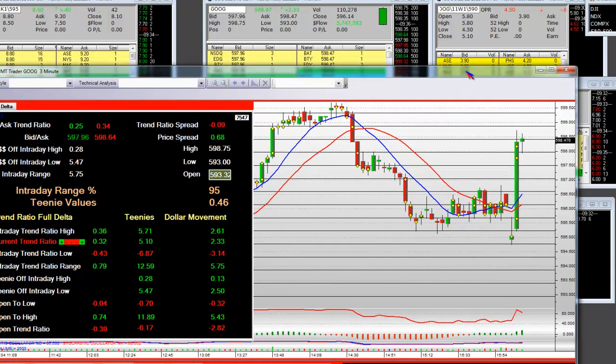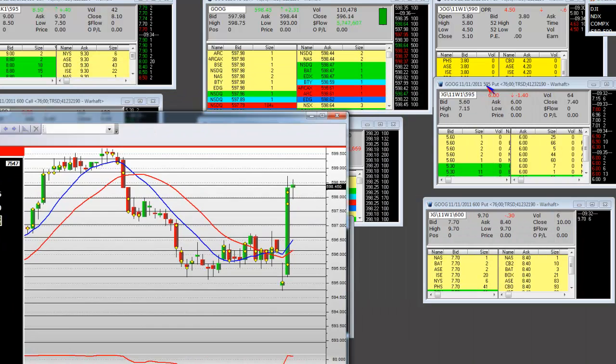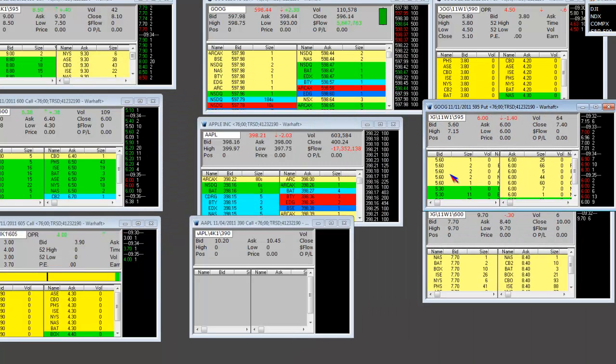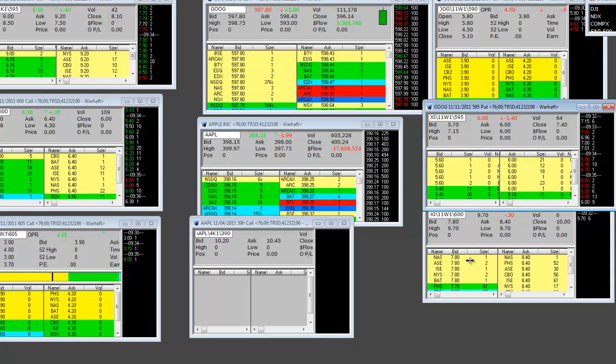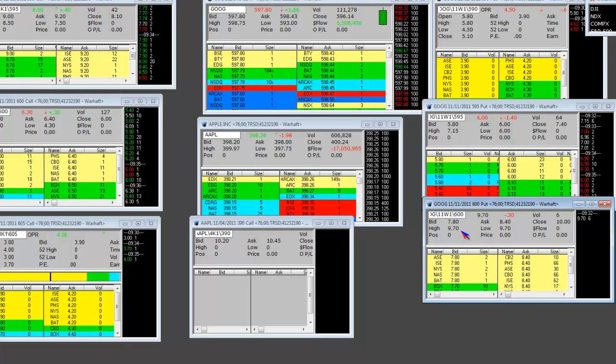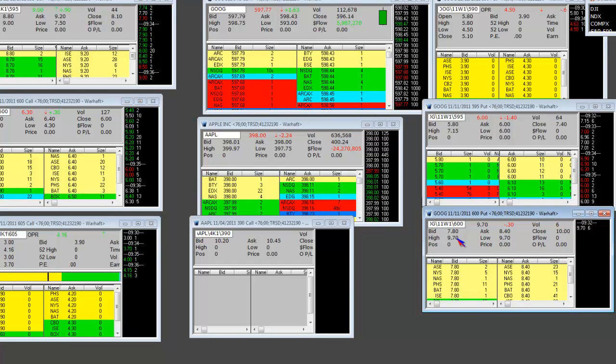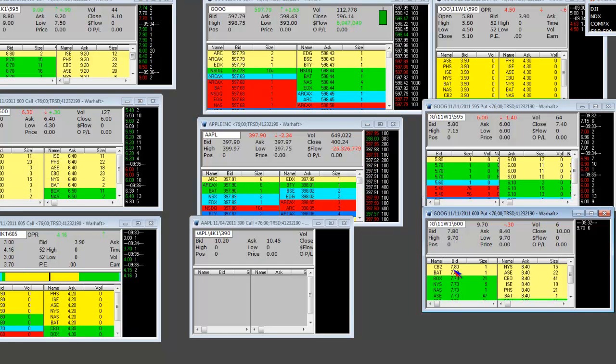Now watch that put side. Based on that 3-minute breakout, watch how low the 590 put goes. Watch how low the 595 goes. 715 there, 570. Watch this market here. Watch these markets here. $600 put. Watch where the high. They took $2 premium out.